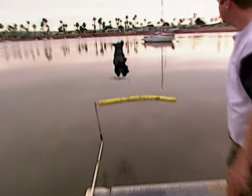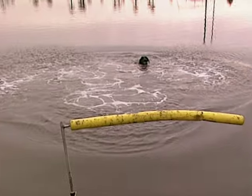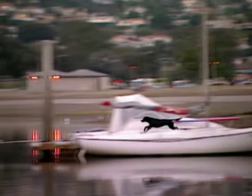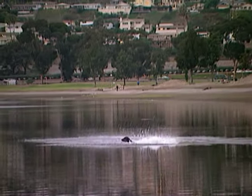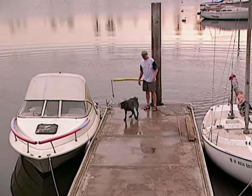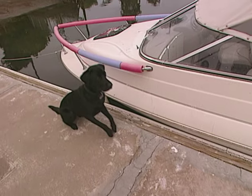Hogan is training for a competition. This four-year-old lab is making a name for himself as a big air jumper, or dock dog. Dock dogs run down a long pier and leap for distance to retrieve a floating object. Hogan's personal best is 21 feet. The record is 26 and a half feet. If Hogan does well at tomorrow's competition, he'll be one step closer to the Great Outdoor Games. Last year, he was just one dog away.